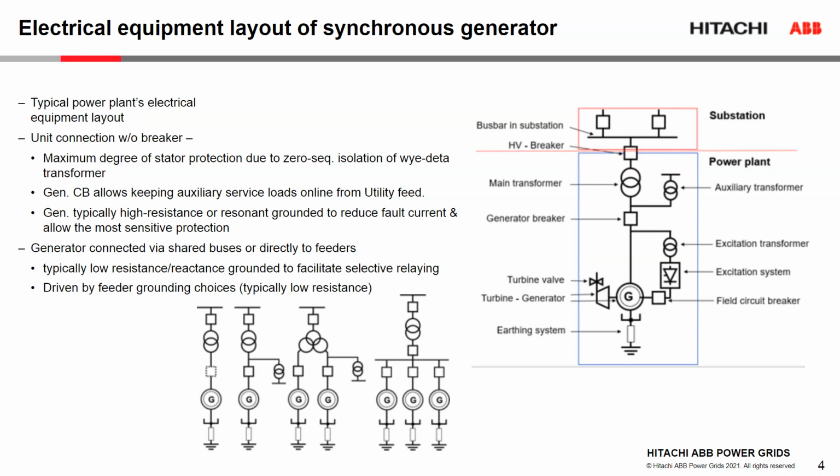Because to facilitate selective relaying, you need a reasonable amount of fault current available. So you cannot restrict the fault current to too low a level, so that the protection coordination can be made possible. So typically it's driven by feeder grounding choices. Like if the feeder, the distribution system, is low resistance grounded, typically your generator will be low resistance grounded as well. Okay, and we'll touch more on this later, just to give you an idea of the different plant connections in the generation plant.